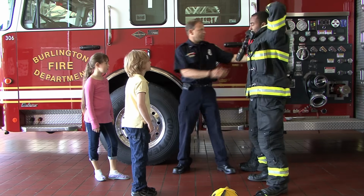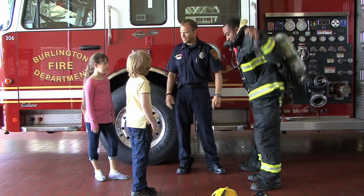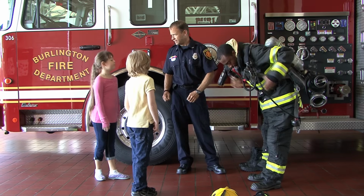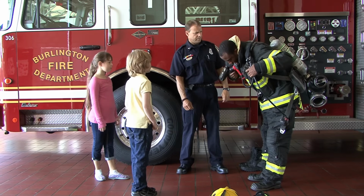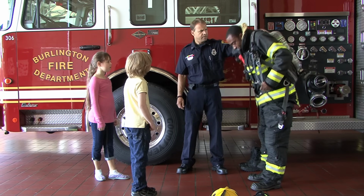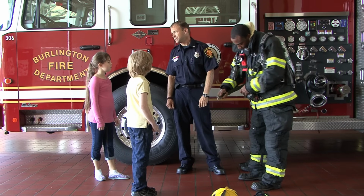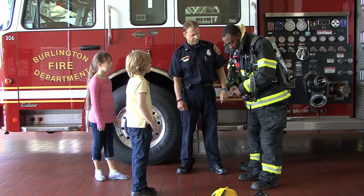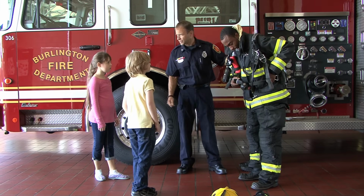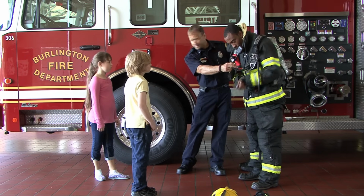Okay, now he's putting on his air pack. Why do we need an air pack in a fire? So that we can breathe in the fire. Because fire takes away our oxygen, doesn't it? Okay. There's about 30 minutes worth of air in these air packs, kids. But when you're working hard, that goes down to about 20, 25 minutes. Okay, so he's got his air pack on. He's got his bunker pants, his bunker coat. We've got our flashlight, our walkie.